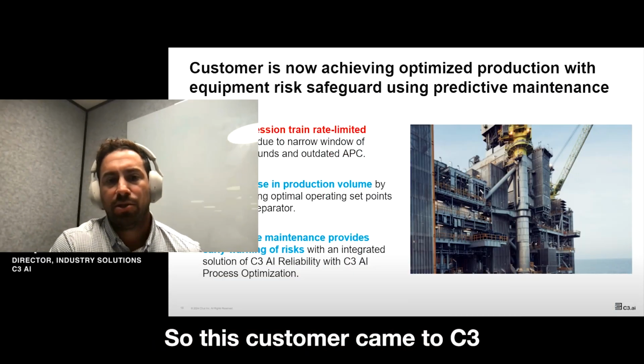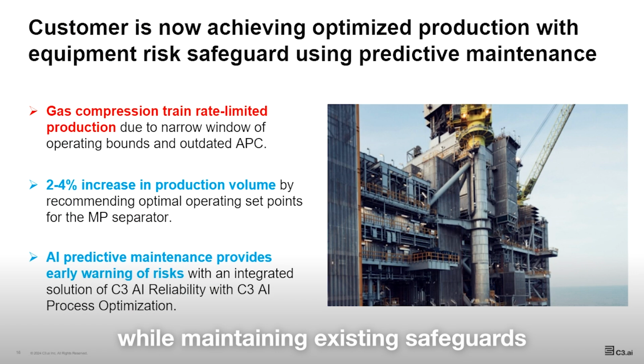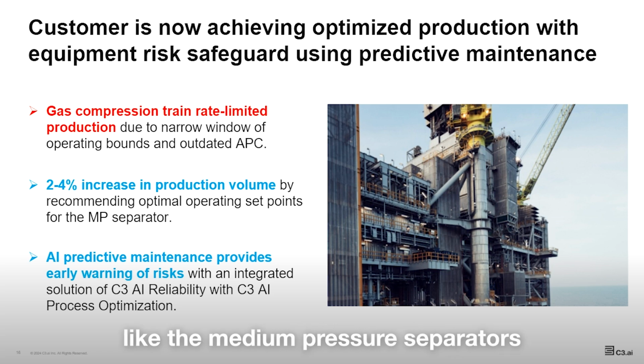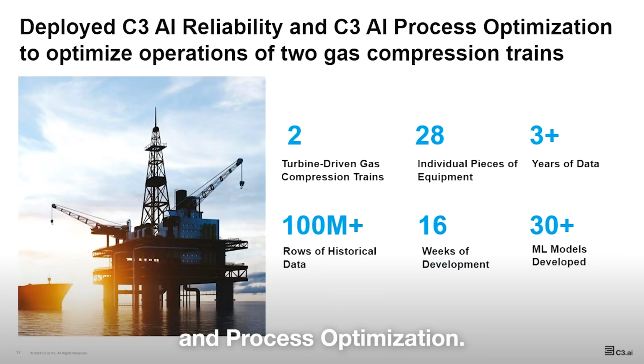So this customer came to C3 looking for a solution to help overcome historical production constraints, all at the same time while maintaining existing safeguards for their equipment. The combined solution of process optimization and predictive maintenance ultimately results in a 2 to 4% increase in production volume per day through optimal set point recommendations on things like the medium pressure separators and gas turbine trains, all while having a blanket of surveillance across the in-scope equipment using C3.ai reliability to provide early warning of potential risks on the asset. This was a co-deployment of reliability and process optimization.